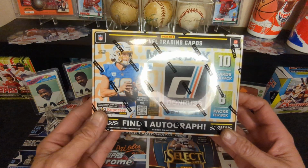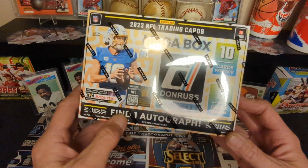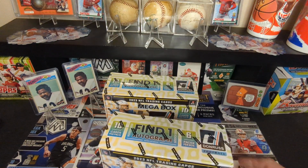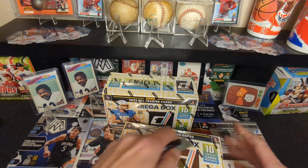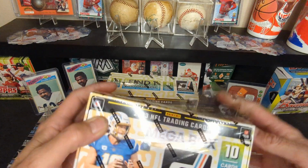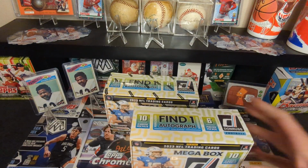We got some mega boxes of Donruss. Find one autograph per box on average. $44.99 at Target. I actually caught the restock. I was kind of surprised by that. It wasn't quite finished when I got there.